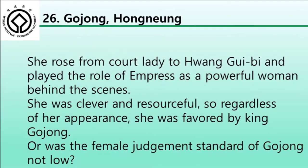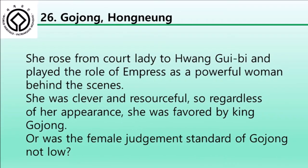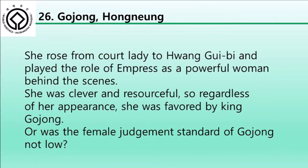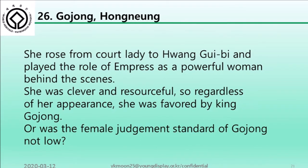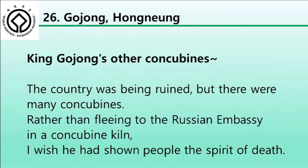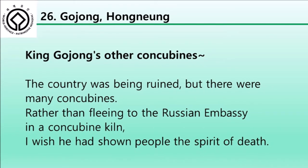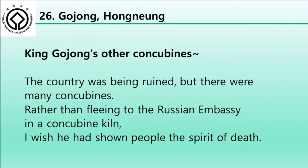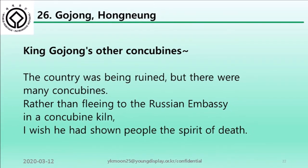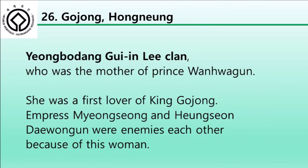What a shame. She rose from court lady to concubine and played the role of empress as a powerful woman. Behind the scenes, she was clever and resourceful, so regardless of her appearance, she was favored by King Gojong. Was Gojong's standard for women not lower? King Gojong's other concubines. The country was being ruined, but there were many concubines. Rather than fleeing to the Russian embassy, I wish he had shown the people the spirit of death. Lady Yeongbo-dang of the Yi clan, who was the mother of Prince Wanhwa-gun.